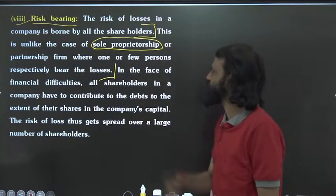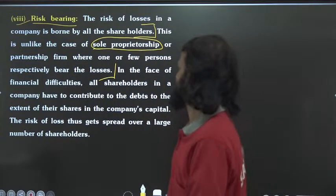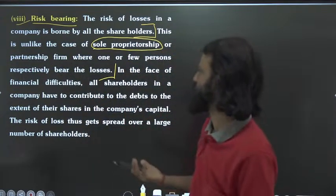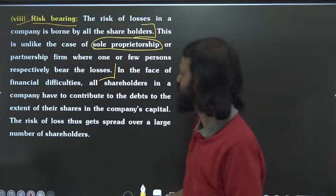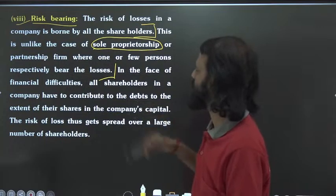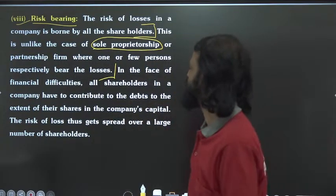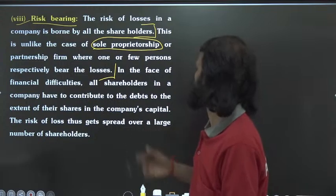We have already studied the sole proprietorship and the partnership. There, only one person is actually running the business, or sometimes there is a partnership. So those members have to repay the losses in case they occur. But here, it is the shareholders who have to repay the losses of the company.